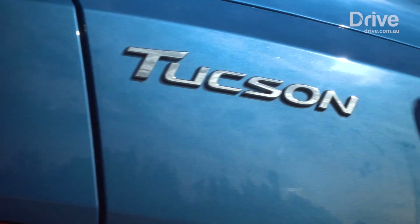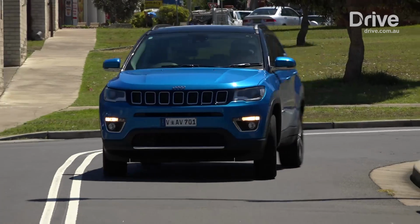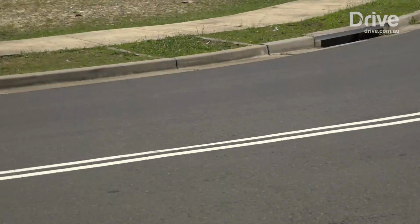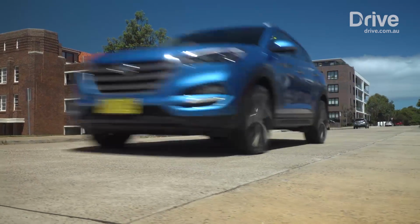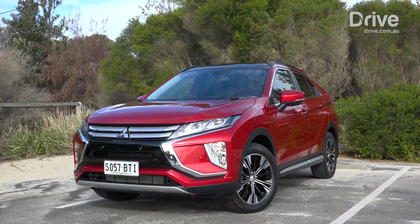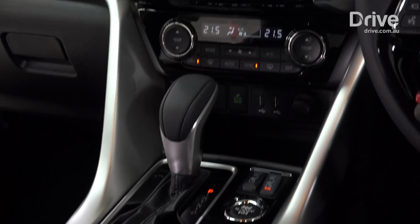There is the perfect family SUV if you combine the best attributes of these four cars. The Jeep's better off-road ability is great for those with a sense of adventure. The Tucson is the most comfortable to drive thanks to Hyundai's local tuning program. And the Eclipse Cross not only has the safety aspect comprehensively covered, its cabin has the best packaging and presentation of this class.